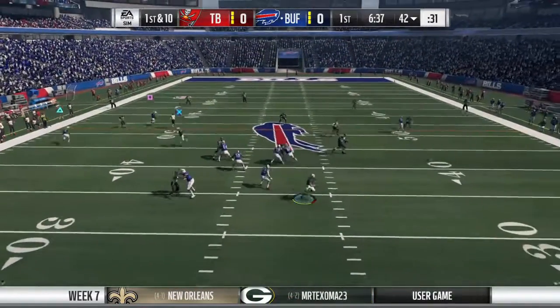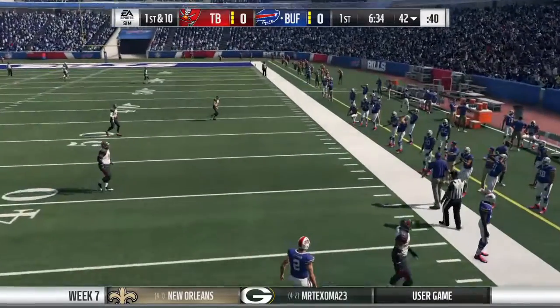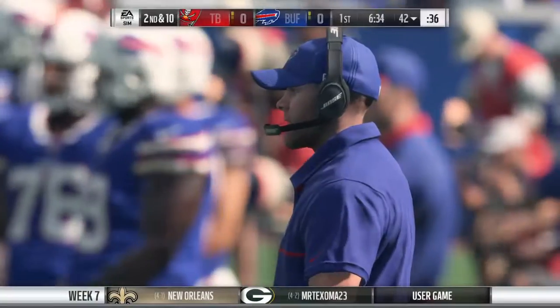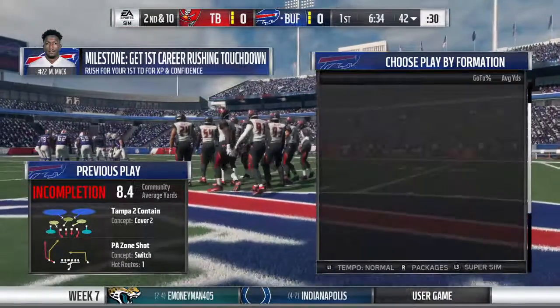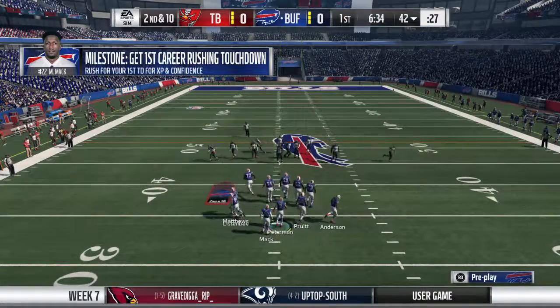They go play action now. Peterman escaping the pressure right. And he'll toss this one incomplete. Seeing no options, he throws it away. So the incomplete pass brings up 2nd down.